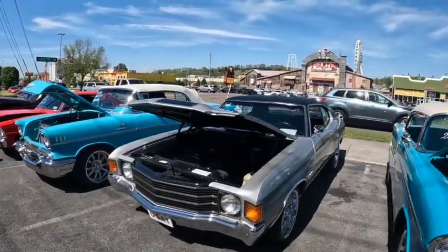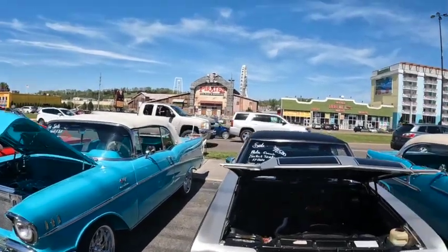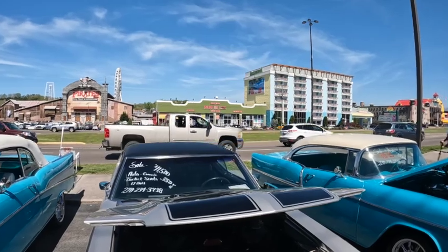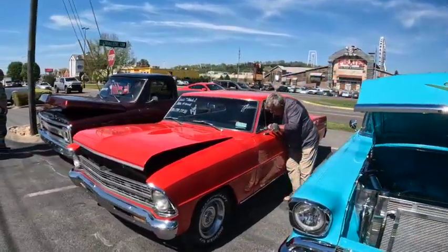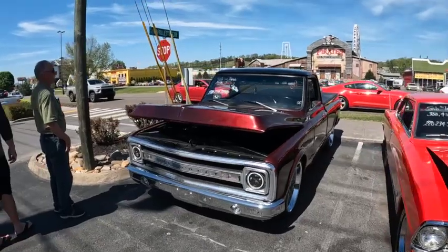Before the show, so I tried to find a place to park. Oh, there's my car over there, see the red one in the corner there. I'm just trying to find a place to park on the street. Everybody got the good spots. All right, nice car.